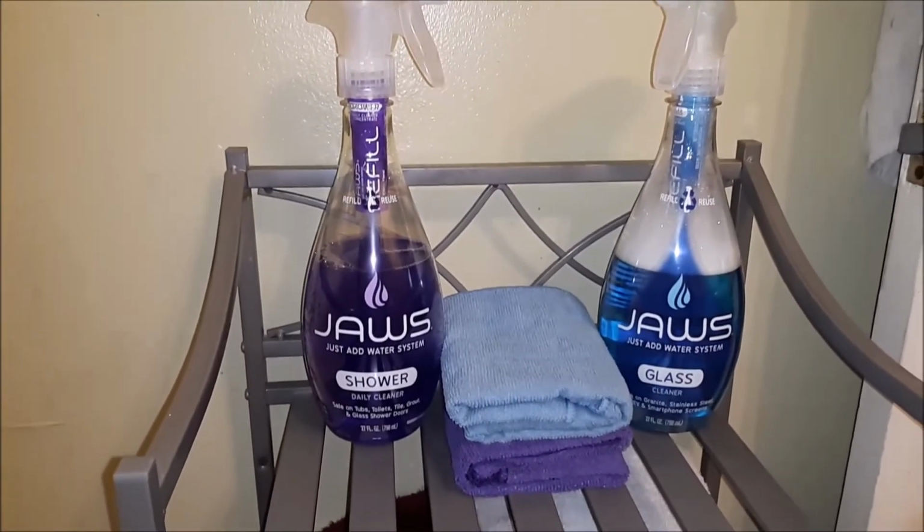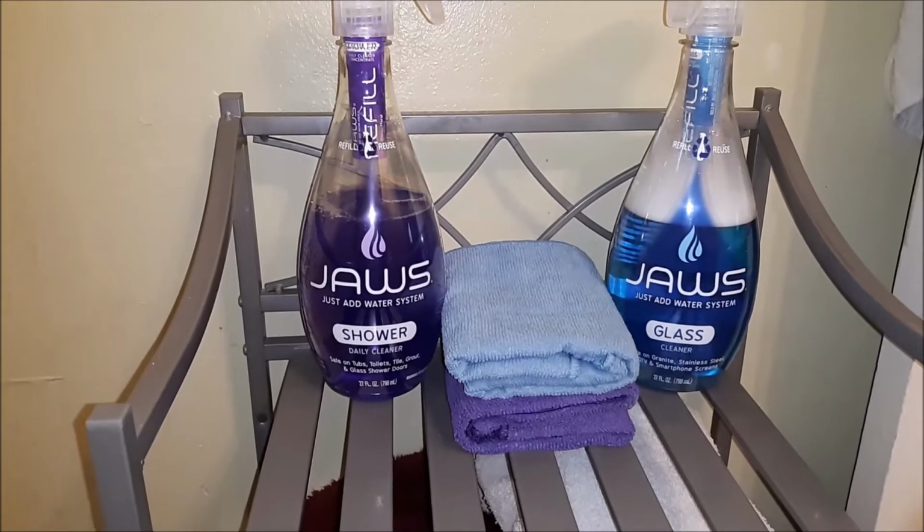To clean the bathroom, we will be using the shower and glass cleaners.